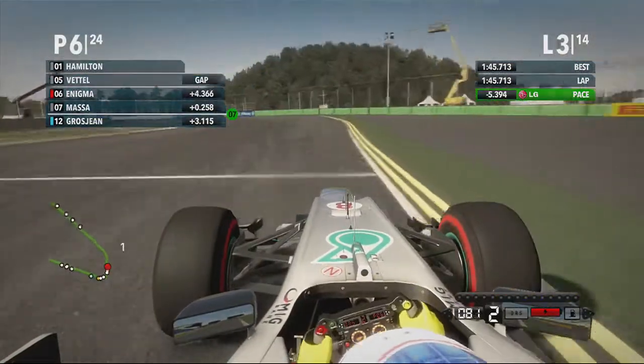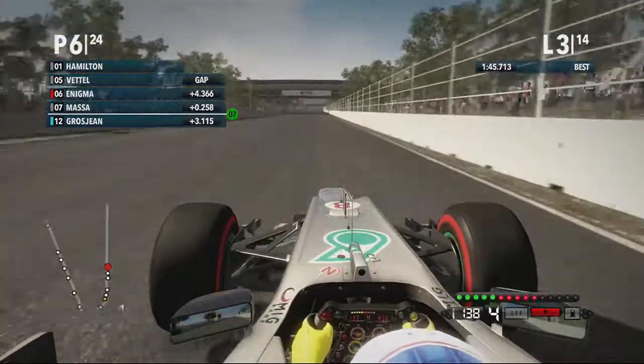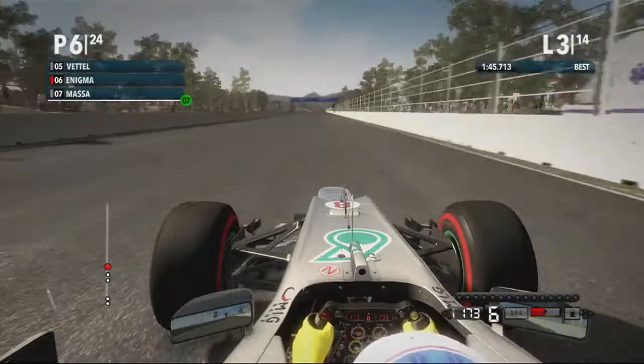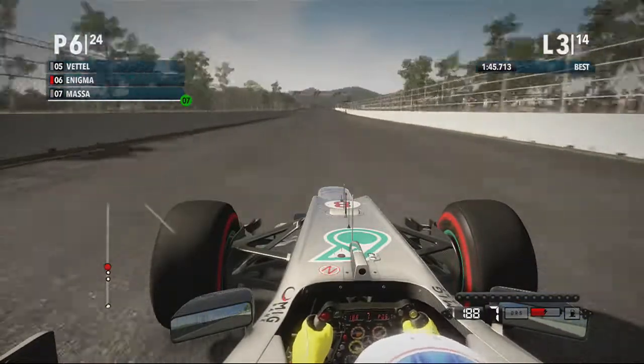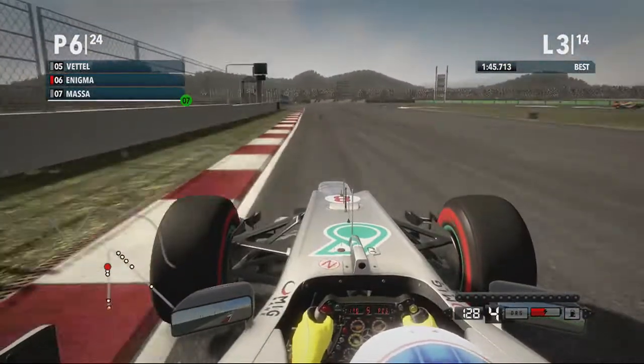Right, let's just calm it down, avoid the curbs, see if we can do some better laps. Because I know this isn't the speed of this thing. I know we can go quicker. That's the thing, I don't want to lose out to people like Massa, and especially Raikkonen in the pit stops.